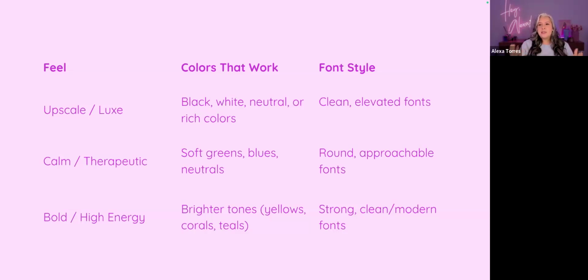And then if you want a more calm, therapeutic vibe, you're probably going to go with soft greens or blues or neutral things that feel a little more nurturing, right? And then you might pick more rounded, approachable fonts that feel not so aggressive, not so unattainable. So if you have a very luxe vibe, you could still definitely do a calm, therapeutic feel, but then it's going to feel more luxury. If you want to feel more approachable, then you might use more rounded fonts. Again, this isn't exactly these categories, but I want you to start thinking how this all plays out with your brand.